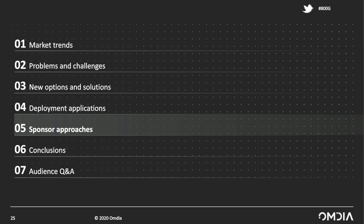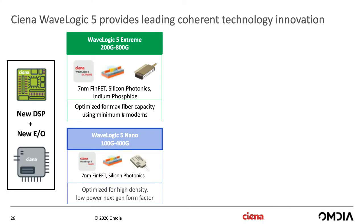Okay, thanks. So at Ciena, we're seeing two types of network requirements, and you saw some of that in some of the other slides as well. We're seeing requirements for footprint optimized solutions as well as performance optimized solutions. Ciena has invested in both of those technology paths, so we're bringing to market small form factor pluggable solutions with reduced power and space, and that's with our WaveLogic 5 Nano. And then high-performance solutions up to 800 gig per wavelength with WaveLogic 5 Extreme. And this is really what we've been focused on for this webinar.